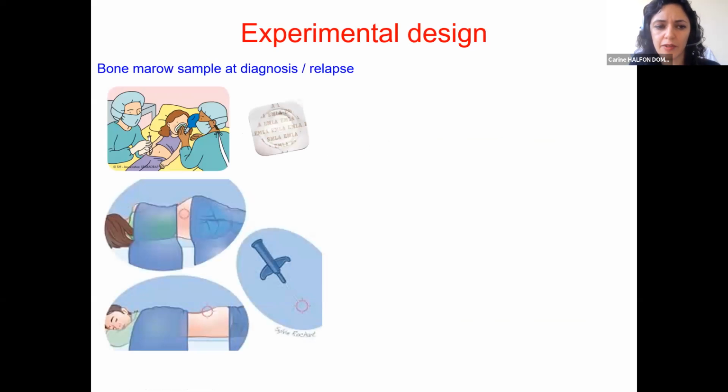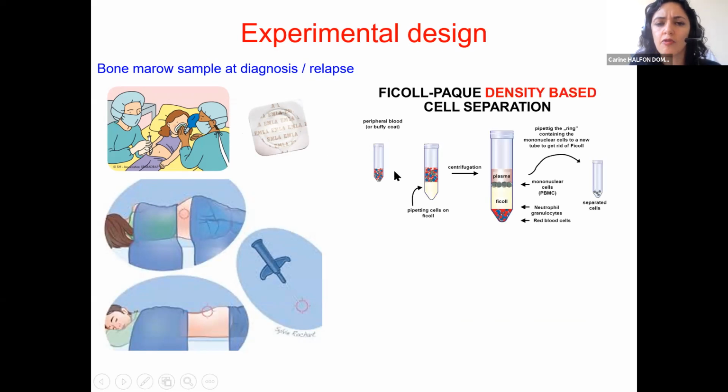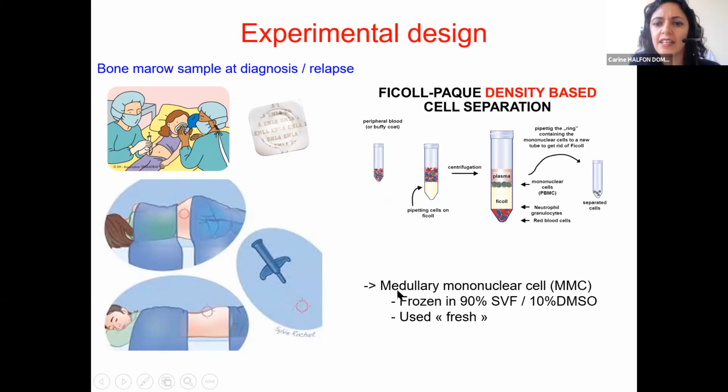So when we receive a new patient, we perform a myelogram, which is a bone marrow aspiration, at diagnosis or at relapse. And we take samples for the diagnosis and for the research. Then we perform a Ficoll density-based cell separation to obtain medullary mononuclear cells that we use fresh if possible, or that we freeze to use after.